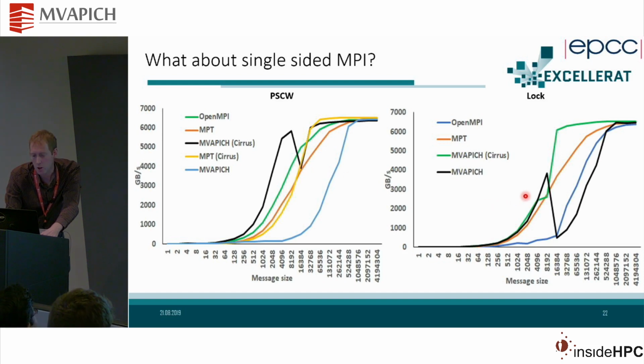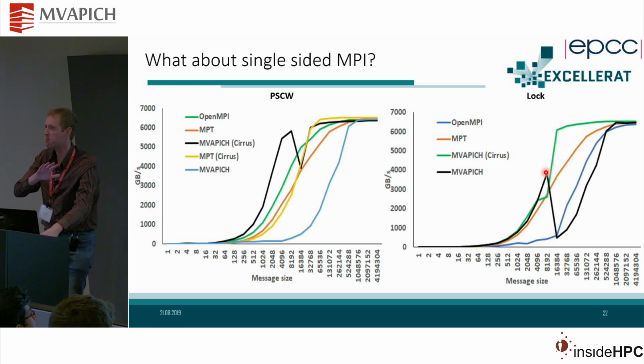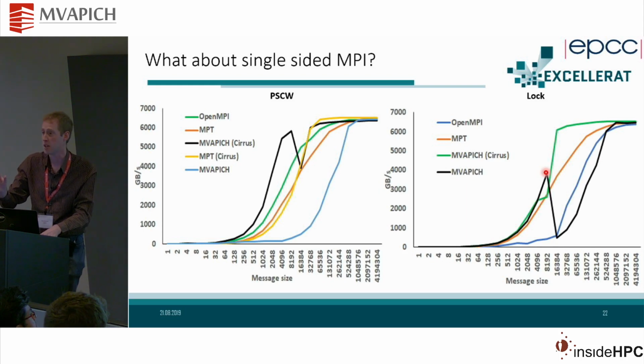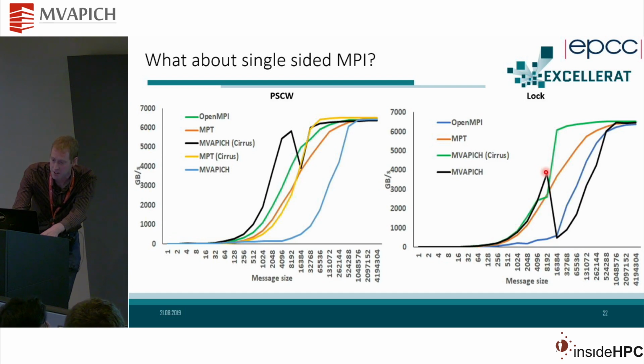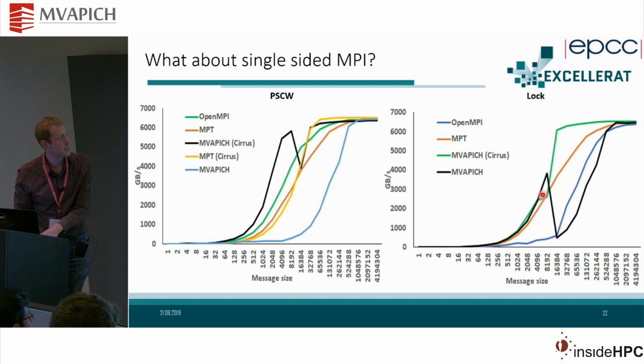Thank you. Yeah, and then with passive target synchronization with the lock, what I thought was really interesting is on the Fulhame system, up until this point, MVAPICH is performing much better than OpenMPI. You know, in terms of bandwidth, MVAPICH is there on Fulhame and OpenMPI is down here. But then suddenly it goes boom and drops straight down and then tracks quite a similar curve. So again, I suspect something interesting is happening there that's causing that. And we don't see this with MVAPICH on Cirrus.